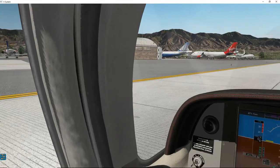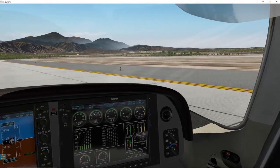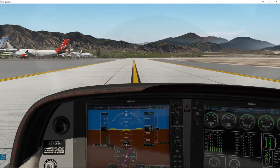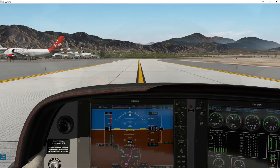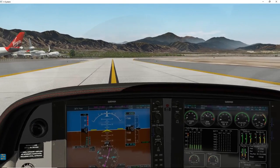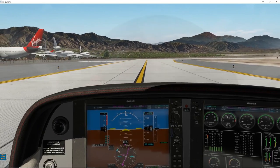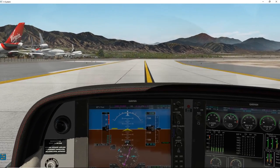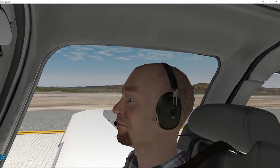I love the mountains over here, man. Beautiful airport to fly in and out of. Got some nice scenery in the background. We'll see how smooth the air is once we get in the air. But from the looks of it, it looks pretty smooth. Not many clouds.